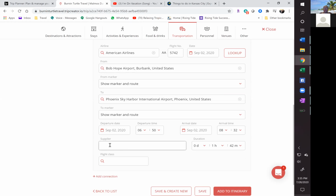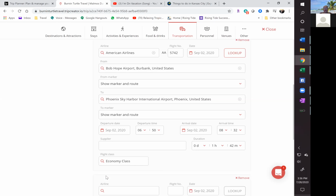And then I can actually put in the supplier who I went through. I'm not going to worry about that. Tells you the duration. And then you can actually put in the flight class. So if I put in first class, look, first class, right? Maybe they're not first class. Maybe it's economy. There's economy, right? So it's really nice that you can do that. And then you go ahead and click add connection.